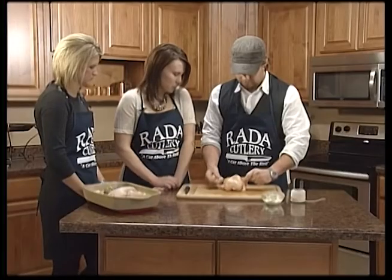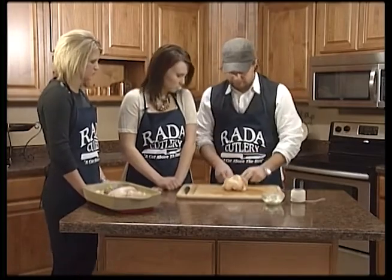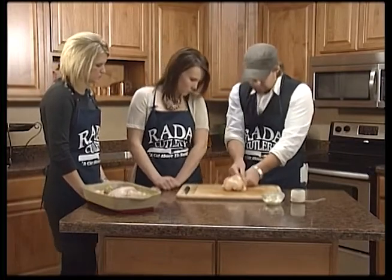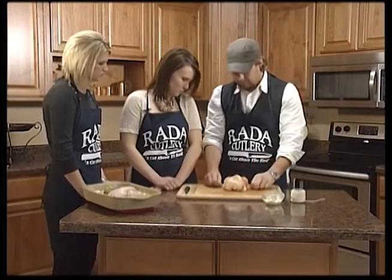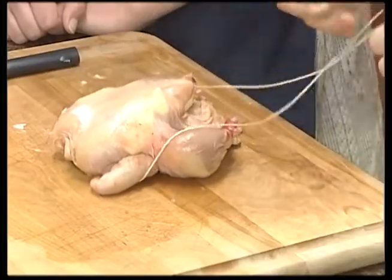Now, is this something for this specific meal? Would you do this with other birds? Birds, absolutely, yeah. This is anytime you're roasting a chicken. You can either seal up by going around the tail and closing it up a little bit. Lost it there. No big deal.